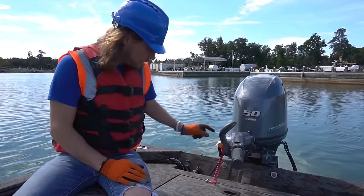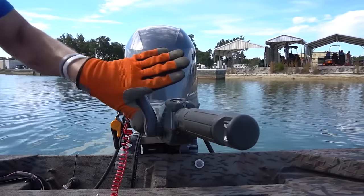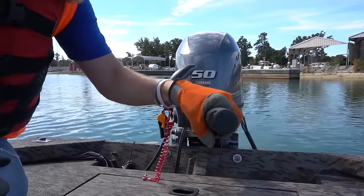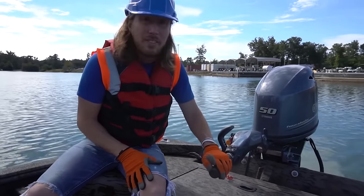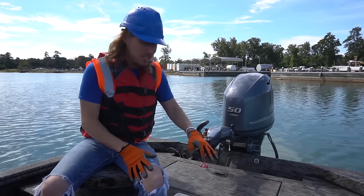It's really awesome. Of course, we've got our key right here, which turns it on. And this lever, if you move it back, we go in reverse. And if you move it up, we go forward. And this right here is the throttle, almost like a motorcycle. And then of course, we've got the trim. It moves the engine up and it moves the engine down.